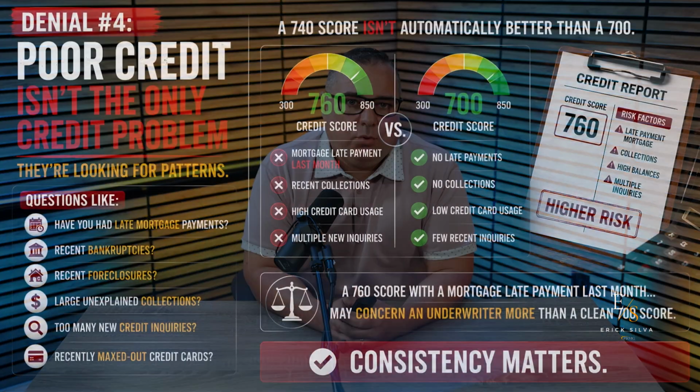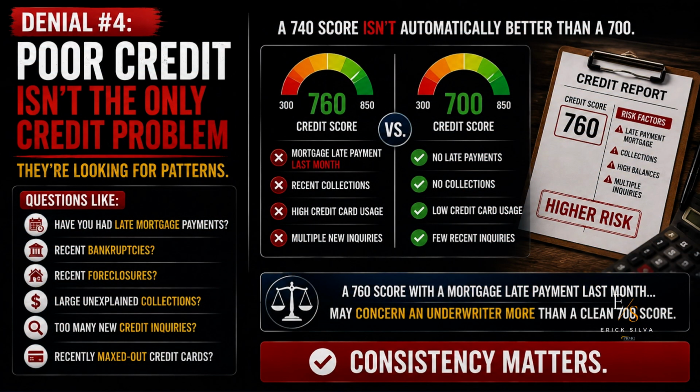Denial number four: poor credit isn't the only credit problem. Everyone focuses on credit scores, but underwriters reach deeper. A 740 score isn't automatically better than a 700. They're looking for patterns. Questions like, have you had late mortgage payments, recent bankruptcies, recent foreclosures, large unexplained collections, too many new credit inquiries, recently maxed out credit cards. A 760 score with a mortgage late payment last month may concern an underwriter more than a clean 700 score.